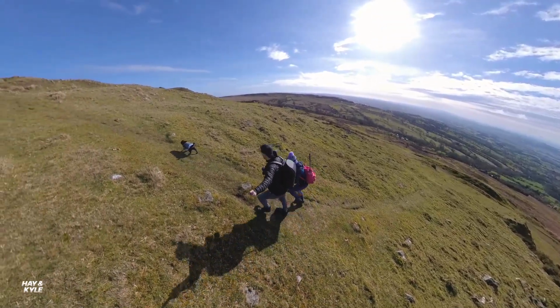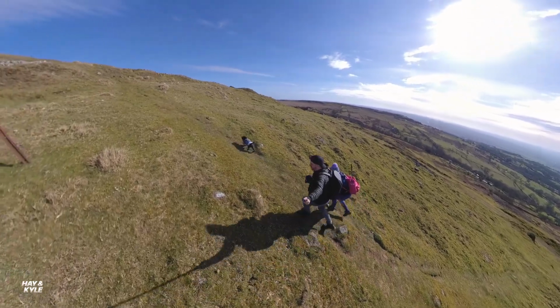Okay guys, that is going to about wrap up today's adventure. This has been our first taste of Shropshire, and it's been pretty good to us, hasn't it? Decent weather, incredible views. Very hilly. We'll come back again.